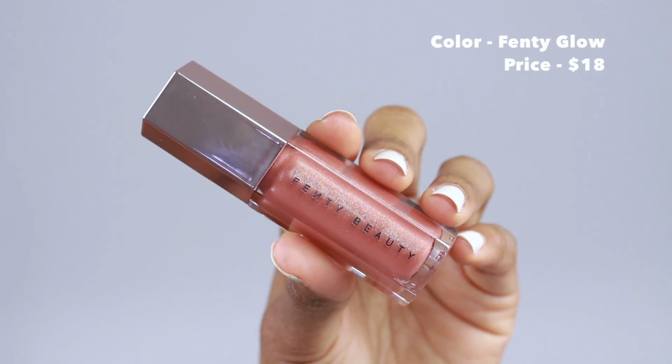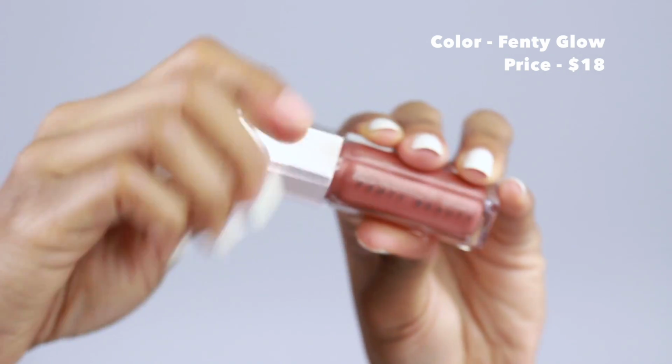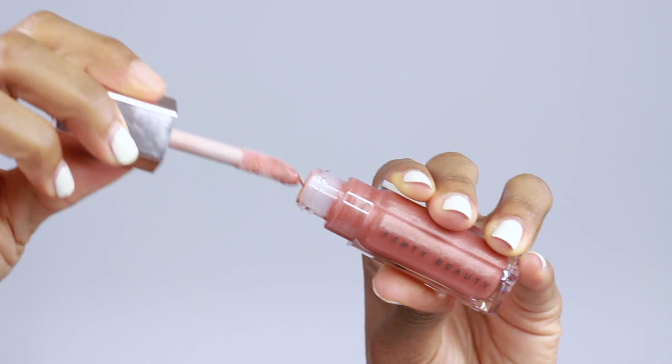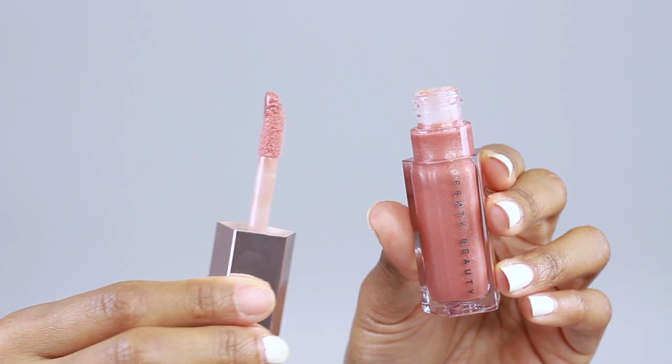Very last product that I got was the Gloss Bomb Universal Lip Luminizer, and it's in the shade Fenty Glow. Now this is the only lip product she has in the whole collection, which I'm assuming she's probably going to expand. I'm going to try it first on its own. I am going to line a little bit with my cork lip liner just because the way my lips are set up, they look a little bit weird without any liner on.